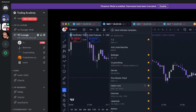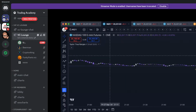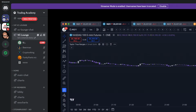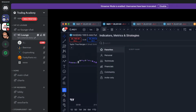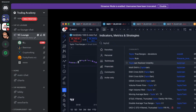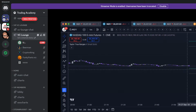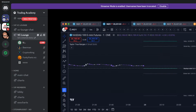Actually, hold on. Okay. And here's your indicator called the Taylor True Ranges Deviations by Virel 8. So save that in your favorites if you want. Now it's a bit weird using this. You're going to have to get used to a couple of different things here.